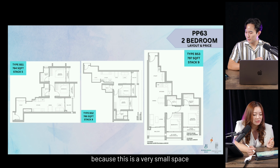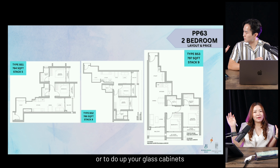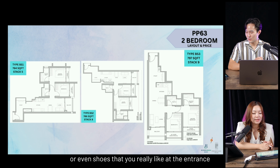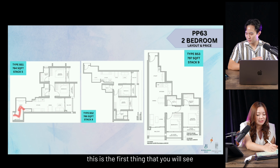Because this is a very small space and you do not have a home shelter, you could potentially use it as storage, or do up your glass cabinets to display your toy collectibles or even shoes that you really like at the entrance, instead of the normal shoe cabinets. To basically show off to your guests and all, right? Yes, because as you enter, this is the first thing that you will see.